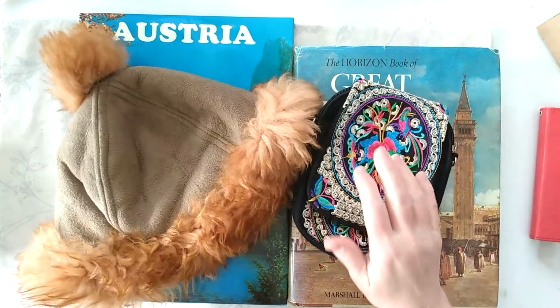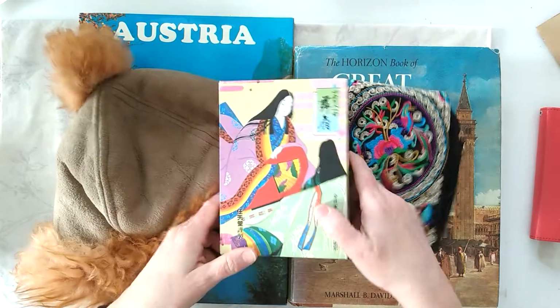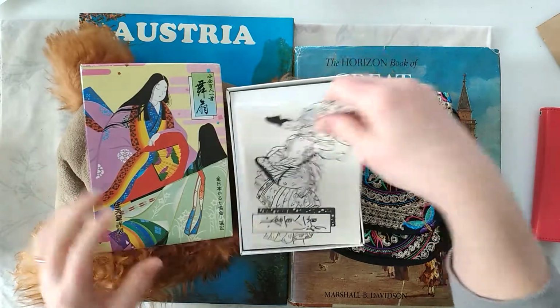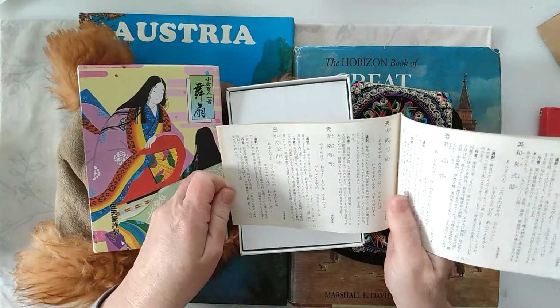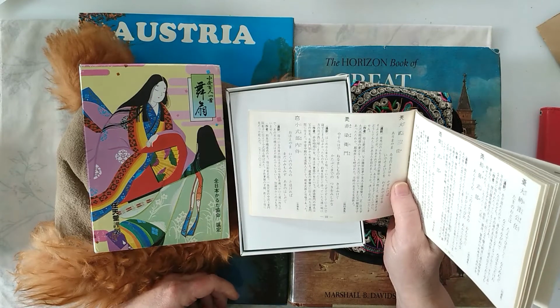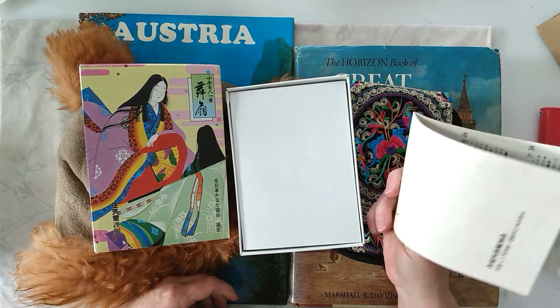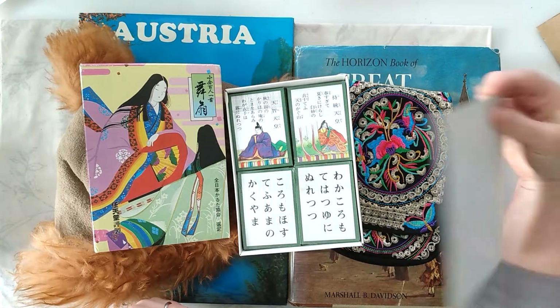Sometimes some of the things I pick up are a little bit silly. And just a reminder, if any of you know what these cards are, please let me know, because I would love to find out without having to start reading, you know, Chinese, or I think it's Japanese. I think it's Japanese. So, yeah.